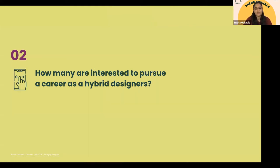The second question is, if you've not done this before, but have read about it, are any of you actually interested in pursuing a career as a hybrid designer? Let's see if there is a yes, a why, or does anyone just want to specialize in something? Yeah, half and half is also okay. We can do 50-50. You're still considering it.